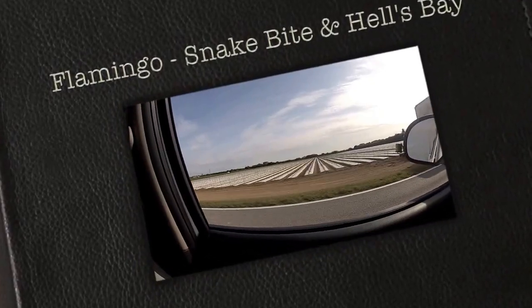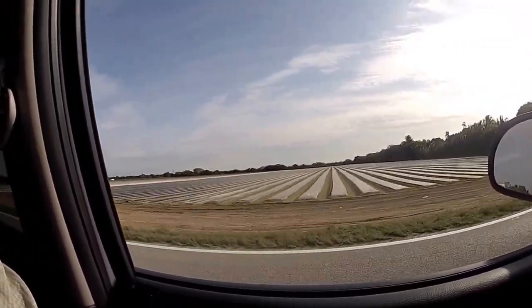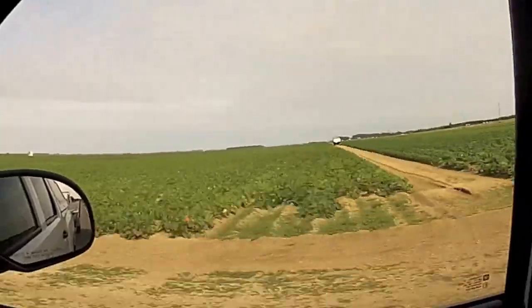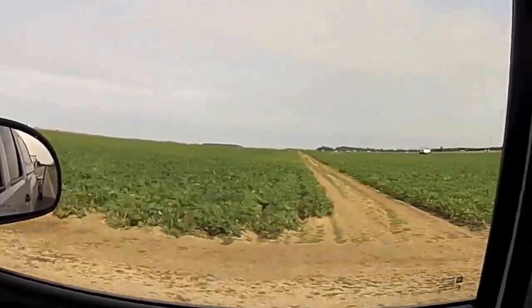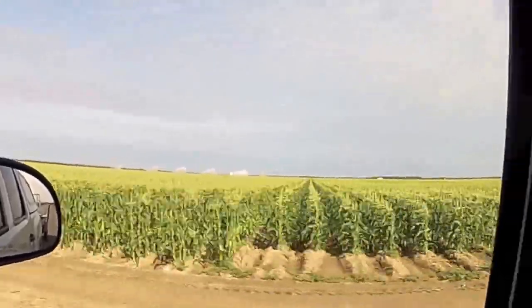On my way to Flamingo to meet up with Steve, going through Homestead in the big agricultural area. Squash, as far as you can see. Corn, as far as you can see.